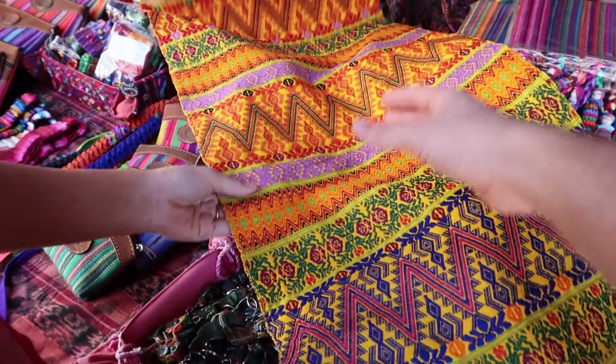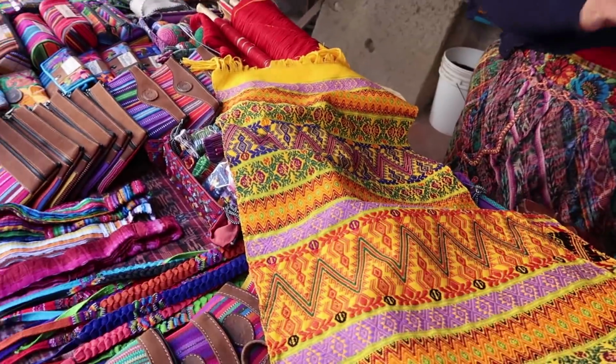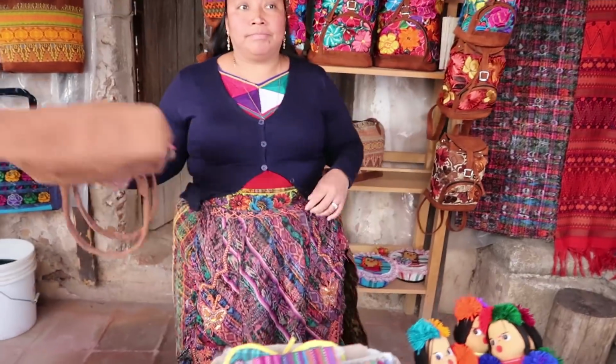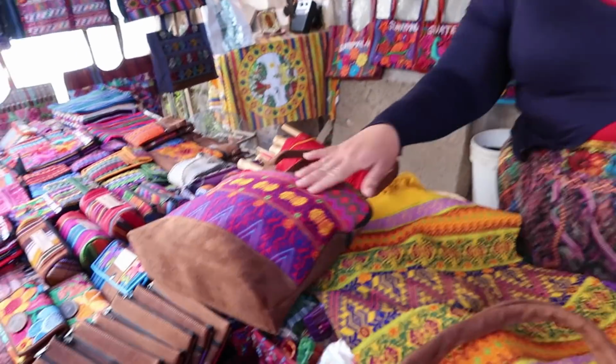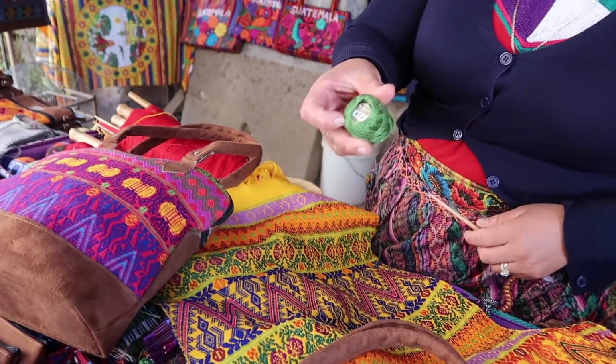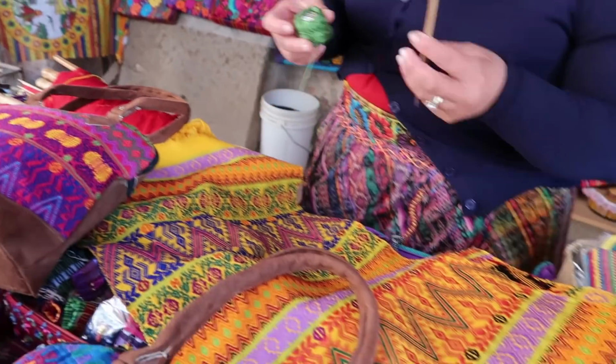And then después se corta para hacer las bolsas. They cut it to make the bags. Se hace así. Todo es hecho a mano. Everything is made by hand. Cotton. Okay. So we are here in Antigua.